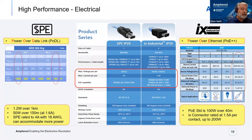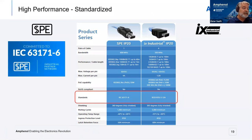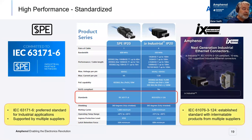The standardized mechanical interfaces and performance specs provide plug-and-play capability, simplifying servicing and addition of new devices in the network. Both single-pair Ethernet and IX Industrial are governed by established IEC standards. Amphenol's products are fully interchangeable and can mate and function with products from other authorized manufacturers meeting the same standards. This ensures security of supply with multiple sourcing and reliable performance, in contrast to some other interfaces that are not as rigorously controlled or may not be standard interfaces.